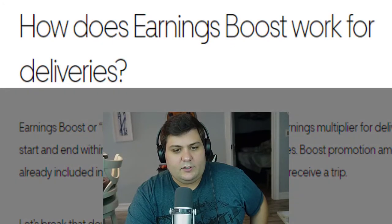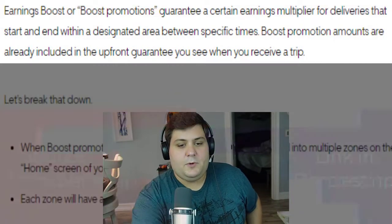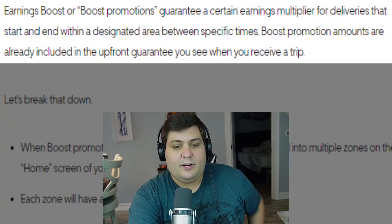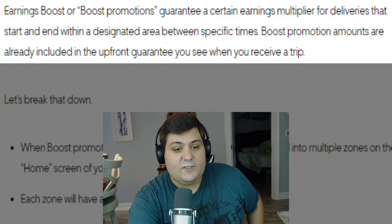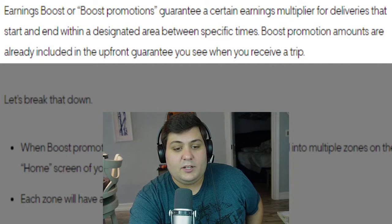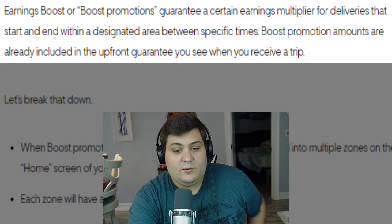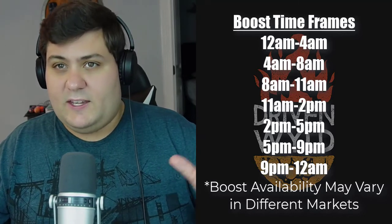How does Earnings Boost work for deliveries? Earning Boost or Boost promotions guarantee a certain earnings multiplier for deliveries that start and end within a designated area between specific times. Boost promotion amounts are already included in the upfront guarantee you see when you receive a trip. So the time frames where boosts apply would be within these particular times. And as far as the designated area, it's going to be pretty obvious.